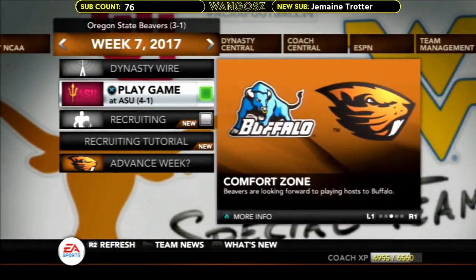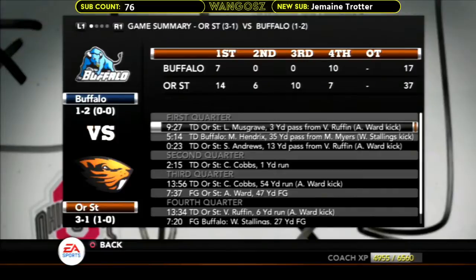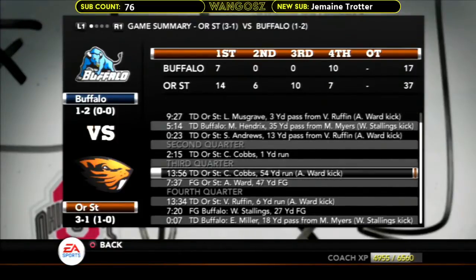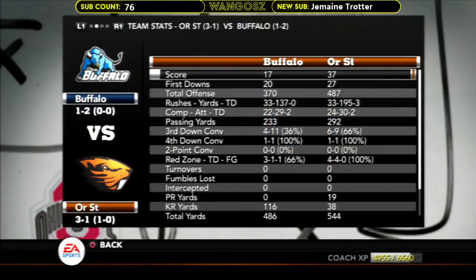Alright, so let's do this one first. Oregon State was pretty comfy. Outscored them 16-0 in the second and third quarters. Scored on a 50 touchdown run. Buffalo scored 10 late. Not even respectable, really. They still lost by 20.